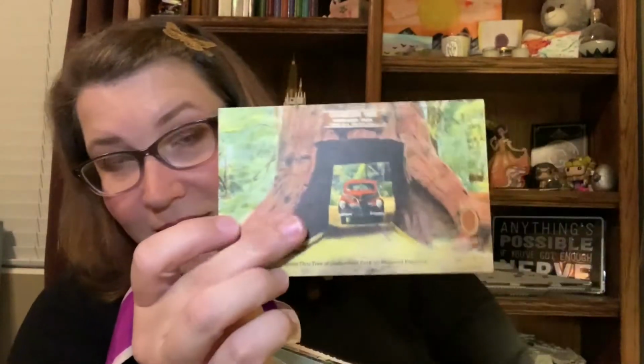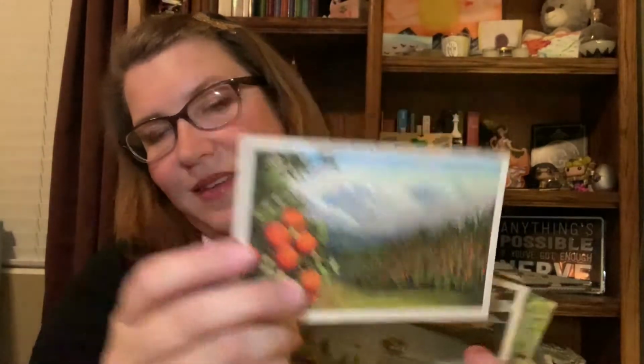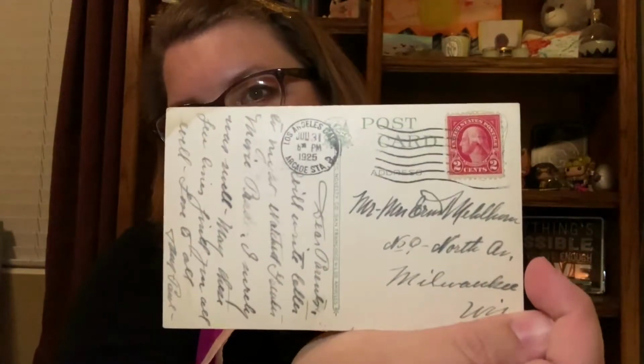I've been there. Have you been to the big giant sequoias in the Sequoia National Park in California? I actually been inside this tree right here where this old car is. Someone had a great vacation. This one was sent in 1925 as well. Yes, I'm definitely going to have some fun trying to read these postcards and capture these little secrets that are from long, long ago. But the most wonderful item that I have in this entire box is this.